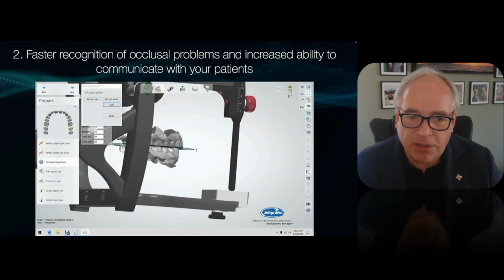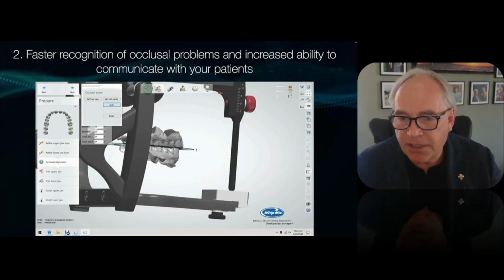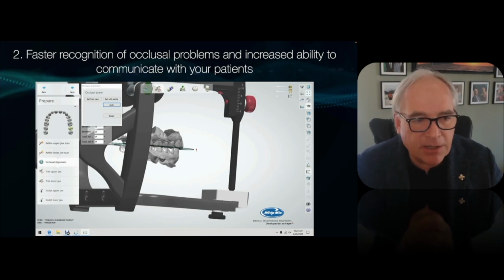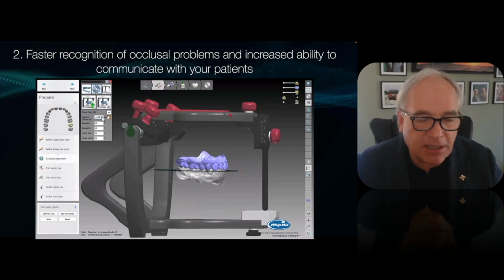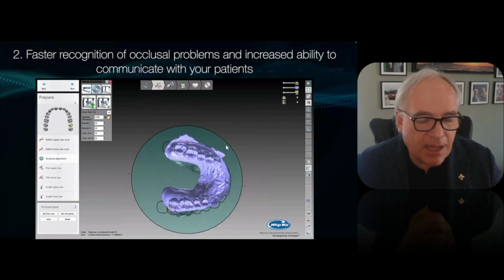And again, I think one of the tragedies of analog, and I did it that way for 30 years, was that most practices just didn't utilize it, which meant a lot of occlusal information didn't get looked at, didn't get considered in larger plans. Some patients that have wear facets, like the scan that I just showed you, this is looking at CR and MI.